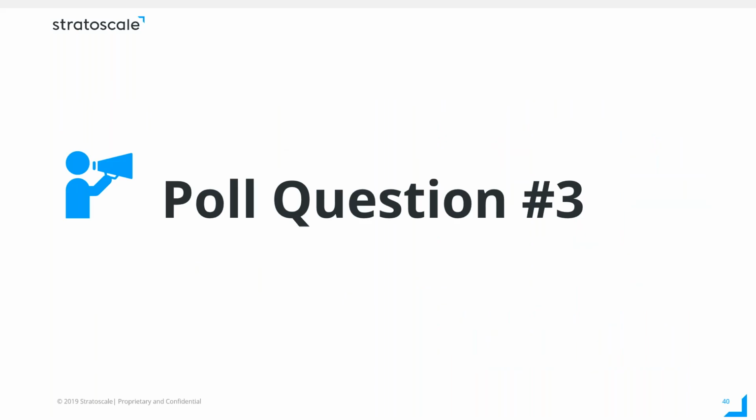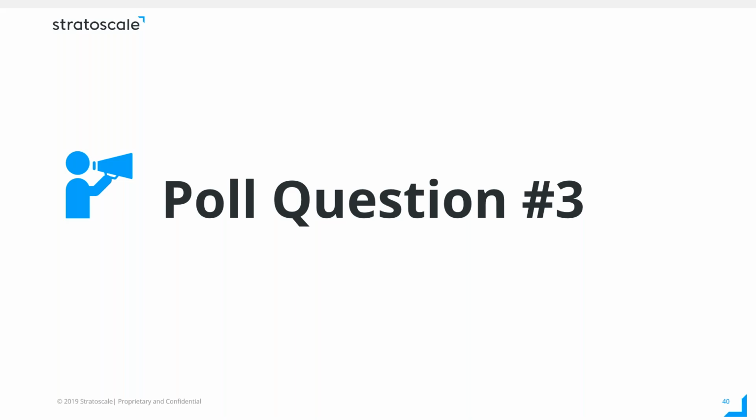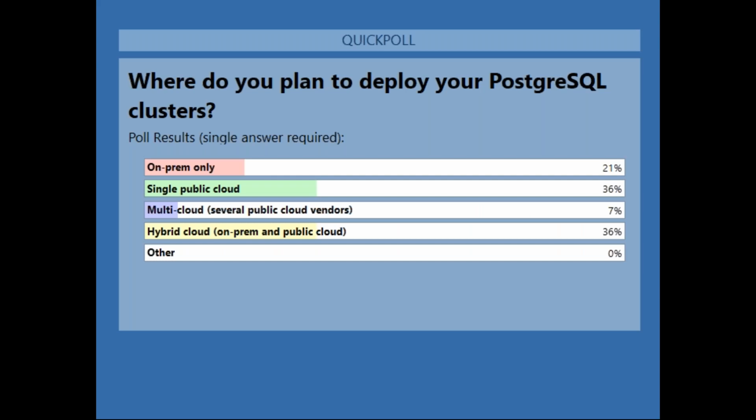And this takes us into our 3rd poll question. Here we'd like to know how you plan to deploy your Postgres clusters. Are you going to be on-prem, on a single public cloud? Are you going to be multi-cloud, hybrid cloud, or something else? So let's take a few seconds for that. So it looks like we have all the answers in. We'll just give another couple of seconds in case anyone's still considering. Okay, let's move on.